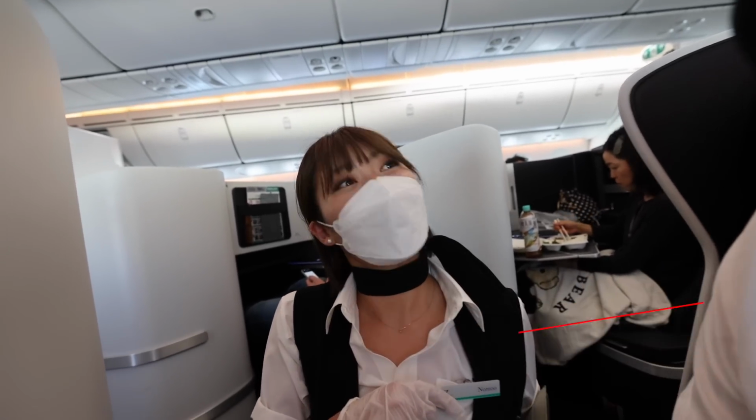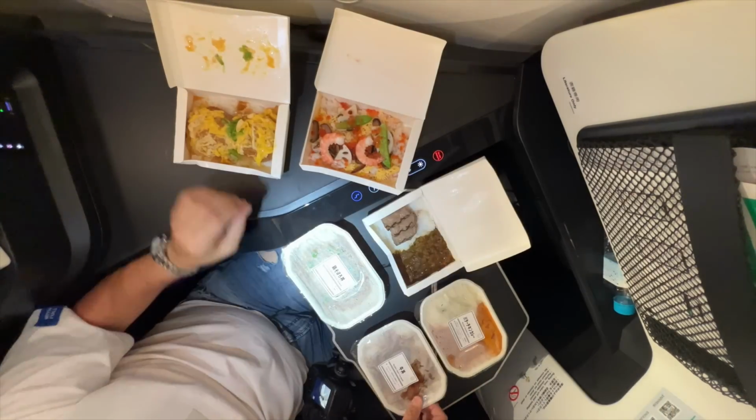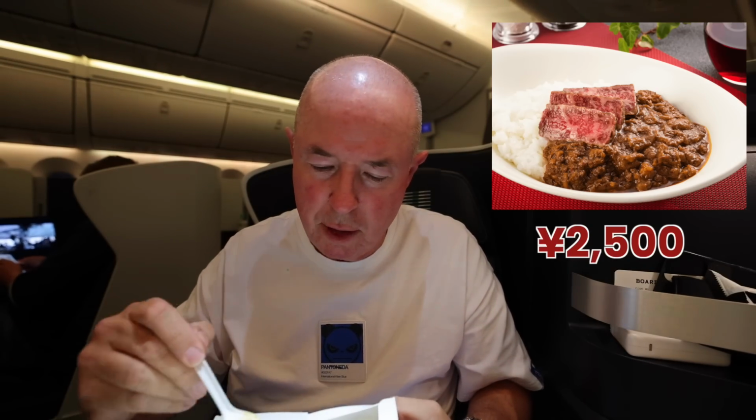Just to be clear, you pay for everything on this flight, food and beverages, and because I ordered 7 meals, I get 7 waters. Let's get started. This is the butter chicken. It's good. I'm going to give that 7 out of 10. This one is the expensive one. It's Wagyu beef curry. Let's see what this is like.